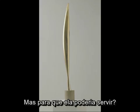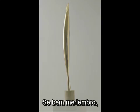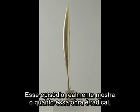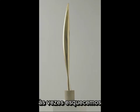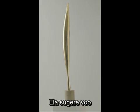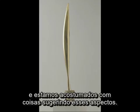What purpose could this possibly serve? If I remember correctly, the paper suggests that it may be in some way a propeller or a piece of a propeller. Interesting. It really does speak to the radicality, which I think we forget, of just how abstract this is. Yeah, to us it doesn't really in some ways look so abstract. It does suggest flight and upward movement, and we're used to things suggesting things like that.